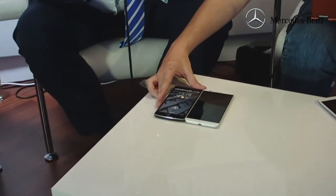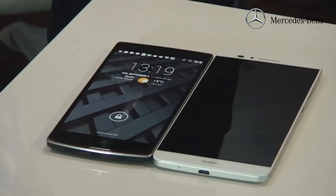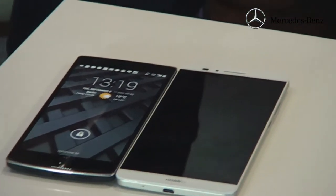So this is also a Chinese device. This is the OnePlus. And let's take a look at the size. This is a 5.5 inch. Now look at this. Yeah, here we go. That is absolutely amazing, Robert.